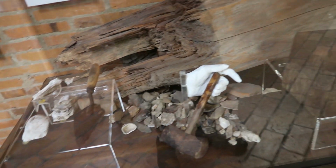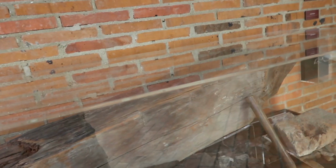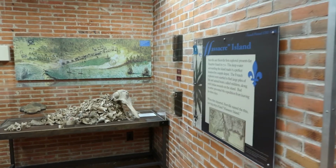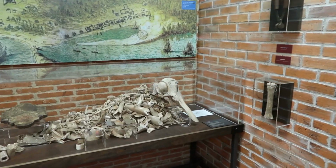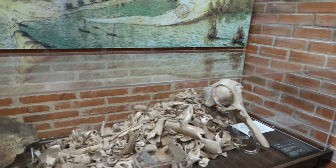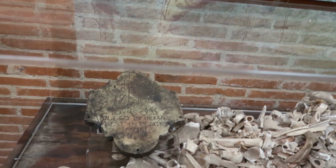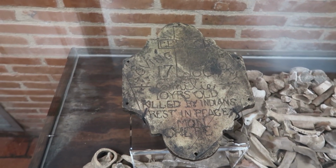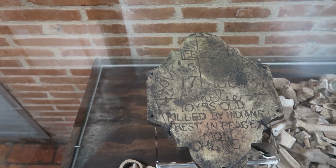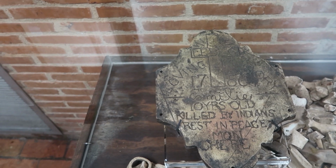Here's some old tools and a big giant beam, a piece of a beam all chopped off at the end. Look at that. And here's some of the latrines. And I'm not going to tell you what happens in there. And here's some ancient bones and stuff they found too. I'm not sure if you can read that. That's like a tombstone marker, a grave marker.